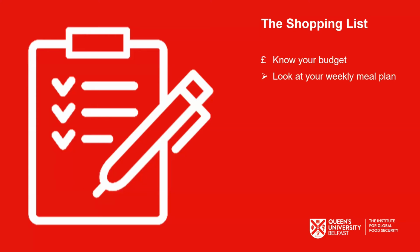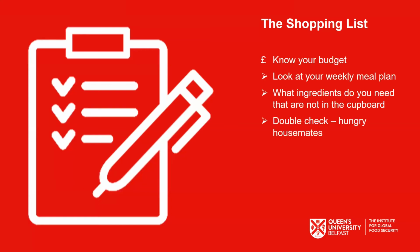Look at your weekly meal plan before you go. What ingredients do you need that are not in the cupboard? So obviously you have your staples in your cupboard. What extra do you need? Double check. So you might have hungry housemates, you might have a hungry family, and you may think you have some ingredients, but they might have had a late night pasta meal. So just double check. And what I will say is always add a treat.